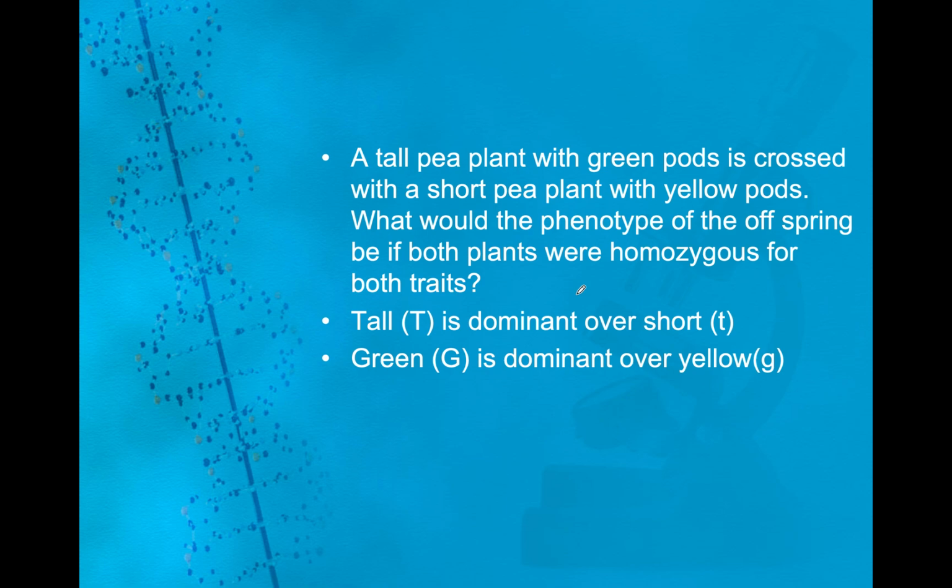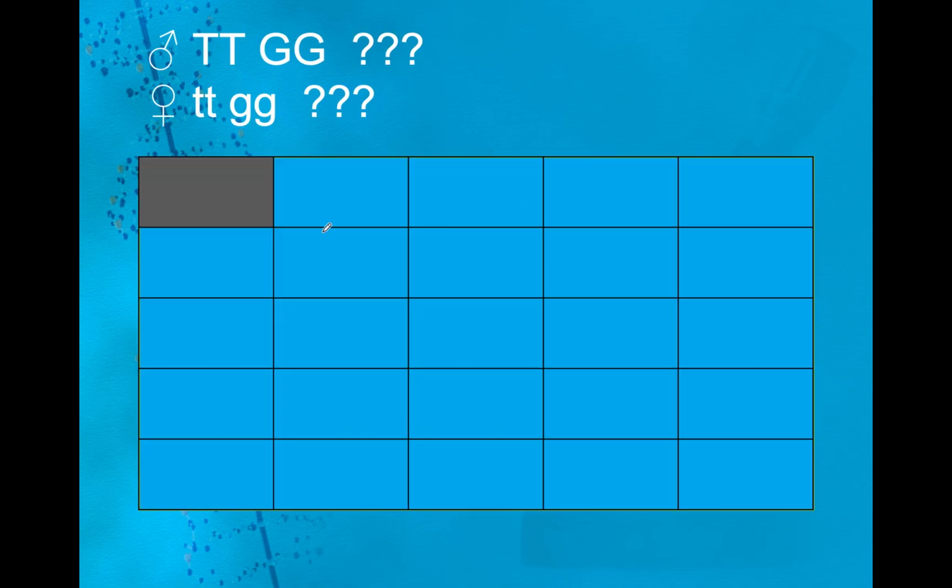So basically, we take a tall pea plant crossed with a short pea plant, and it has green pods, and we cross it with yellow pods. What are we going to end up with if it's homozygous for both traits? I'm actually going to skip over this, but you could work this all out on this Punnett square. I'm going to skip to the F1 generation just to save you some time.